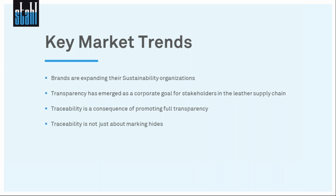And as a result, transparency has emerged as a corporate goal for them, but also for many of us in the whole leather supply chain. As a consequence, traceability is a subset of transparency and a consequence of promoting full transparency. One of the points that we make is that traceability is about marking hides, but not just about marking raw hides. It's actually much more than that.